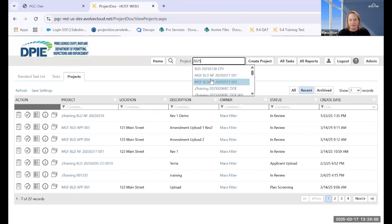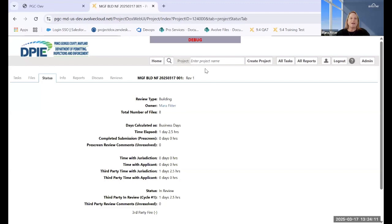So I do 2025. I think I need to be a little bit more specific, 0317. Okay, I have a couple of different projects I can choose from. And when I select that project name, it brought me right into the project. And you'll see it brought me into the status tab because that's where I left the last project from. So you no longer have to go back to Project Docs homepage to get into another project. If you know what the project name is or description, you can type it into this project search and it will jump you from one project into another.